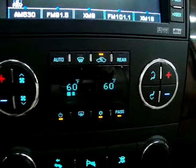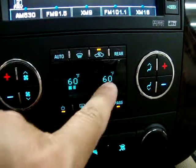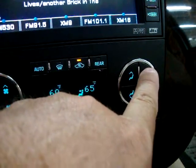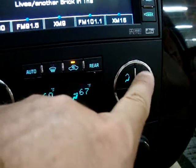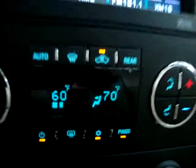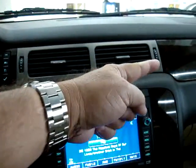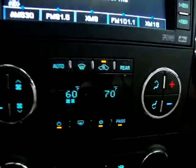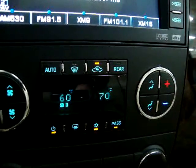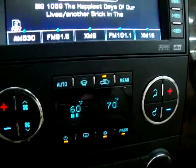This vehicle is equipped with what I call a triple climate control, and what that means is, for example, right now we got both sides at 60, but let's say if the wife is cold, she only likes it at 70 degrees. What happens is the vents on this side of the car are going to blow at 60. The vents on this side of the car will blow at 70. So you can have two different levels of comfort. Also, in reality, it's three different levels of comfort, because the middle row passengers can control the AC back there as well.